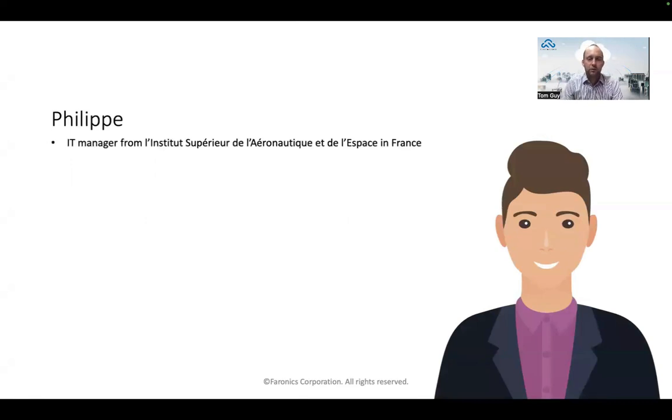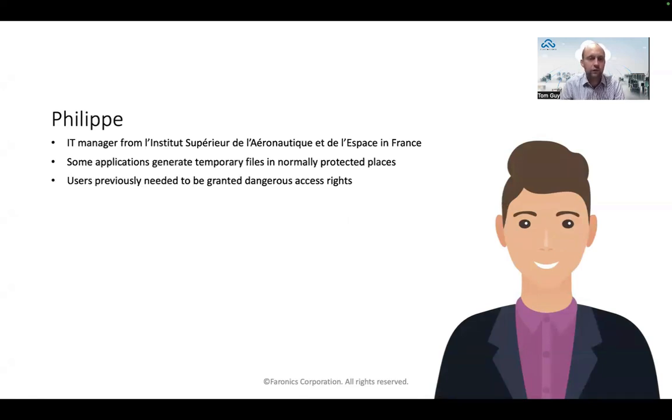Philippe, in a similar organization in France, found that some of his applications were generating temporary files in normally protected places. So therefore, he had to grant his users dangerous access rights that he didn't really want to grant. Deep Freeze solves this problem. He doesn't have to do that anymore, and his maintenance time is hugely reduced.